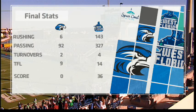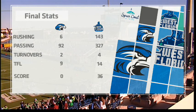Well, I think the rushing yardage is interesting. You see Shorter only rushed for 6 yards. You just can't win a football game doing that. 143 for West Florida. Modest numbers, but much better than their average, and they showed the ability to run the ball some. I think the thing West Florida's got to be concerned about, again, is those four turnovers and some really sloppy ball handling, which continues to plague this otherwise most prolific offense.